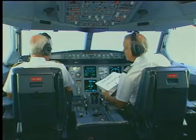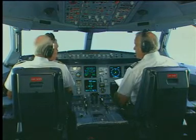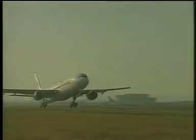The APU discrepancy has been corrected and noted in the logbook. Great, it looks like we can depart on time after all. Sky 7, position and hold. Trans-East, taxi runway 9 left. Air 1, clear for takeoff. Contact departure control. Frequency change approved.